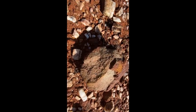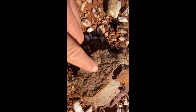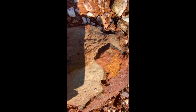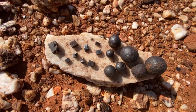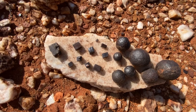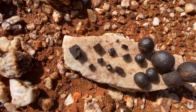Yeah, come back and give you a look at the rock. It's nothing special, but it's special when you can see them. See that just there, the one's dropped out of. Oh, there you have them. I put it on a piece of quartz to show a nice white background. Here's the different size marbles and the different size dice. And look at that tiny little one just there.